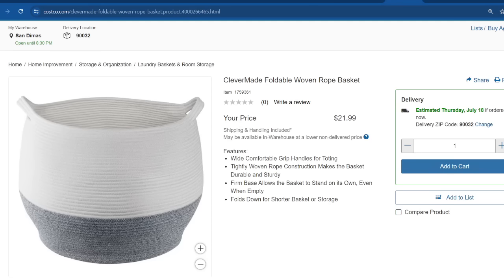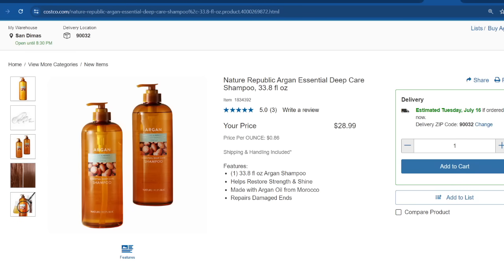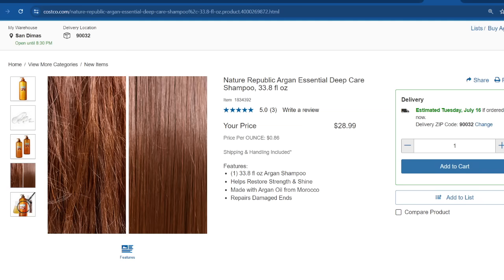A new rope basket, and this one's selling for $22. You do have grip handles on the sides. And then this is a new shampoo also listed online. It's Nature Republic Argan Essential Deep Care Shampoo, 33.8 fluid ounces. And so far it has 3 reviews and people are giving it 5 stars. So very interesting. It's selling for $29.